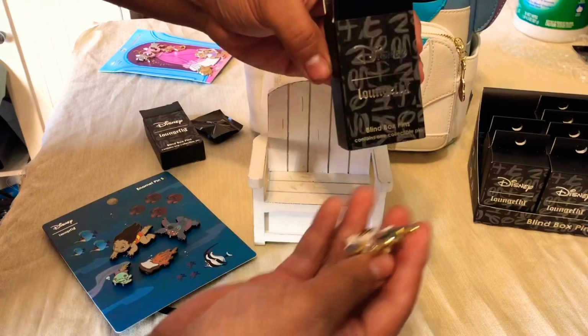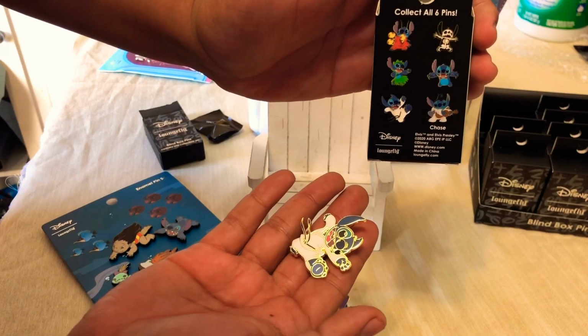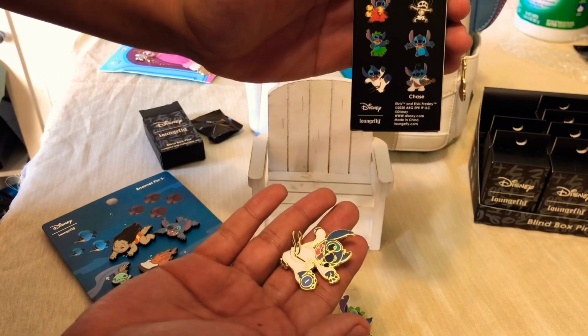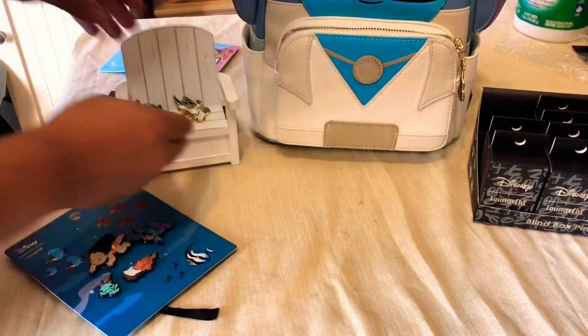It's important to remember that one pin does come in a box. So if you're planning to get one of these, you might want to get a couple to see if you can get the one you want, or if you can possibly trade with other people for any of the ones in the set. Let's put those here for now.